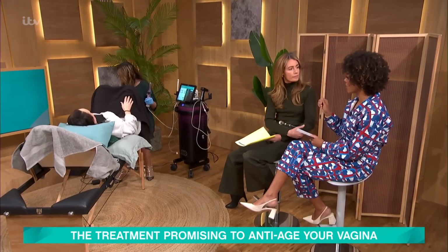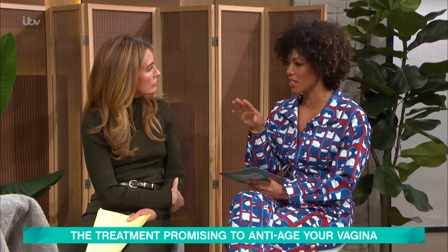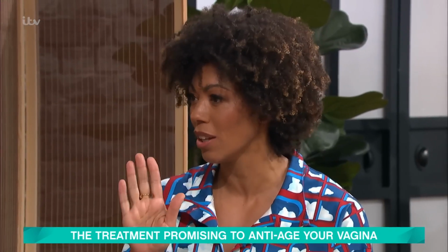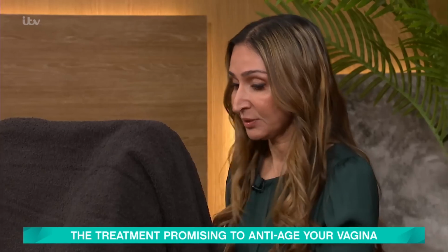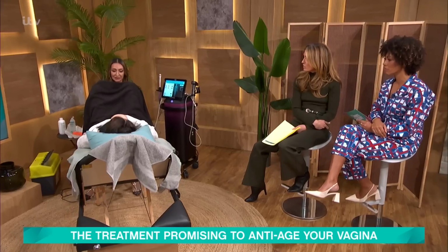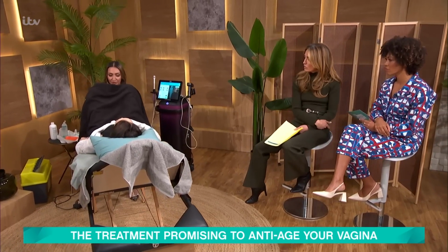What I was interested in knowing is, because that's where the needles... Corinna's condition is actually a vulval condition. It affects the skin on the external. So you can use the same probe externally as well. OK, so you're doing externally just now. Yeah, you can do external and internal. I'm actually going to start with the internal treatment. OK.